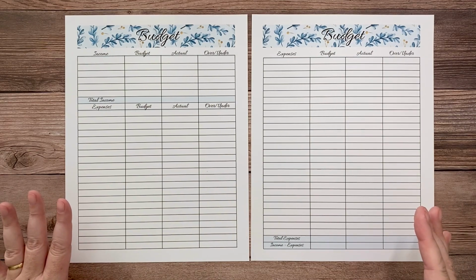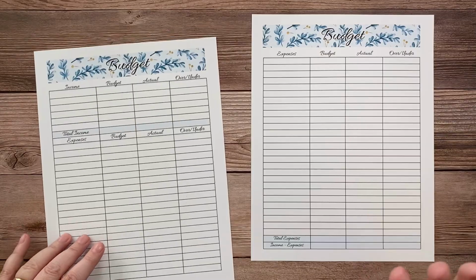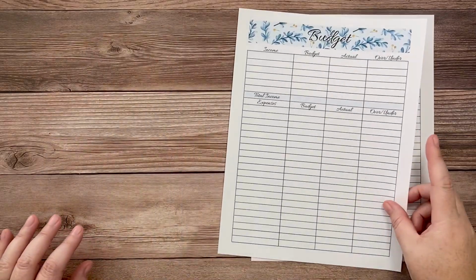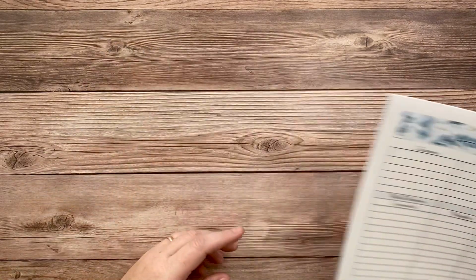So I hope all this is clear, and that you enjoy these budget sheets. And like I said, you can use this month after month if you just love the design and don't want to just use it for January.